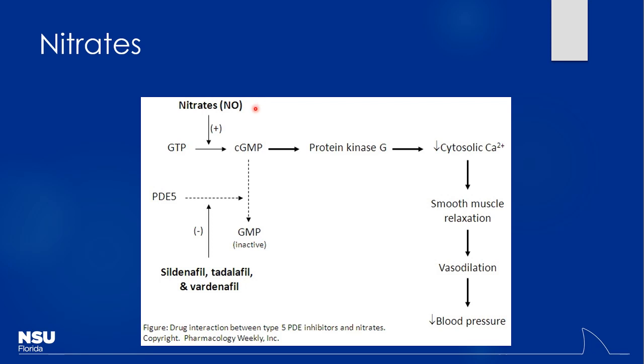Anywho, so nitrates. They're donating nitric oxide. Nitric oxide helps with the conversion over to cyclic GMP. Now we've talked about cyclic GMP before. It's an important secondary messenger system here. But basically, what they're going to do is cause a decrease in the calcium, okay? Decreasing the amount of calcium coming into the cell, decreasing the amount of calcium being released from the sarcoplasmic reticulum. What does that do to the smooth muscle? It relaxes, right? It needs calcium to cause that contraction. So by decreasing the calcium, the coronary vessels will then open up, which is what we're looking for.